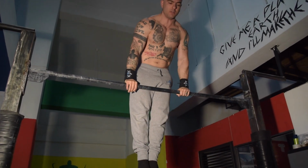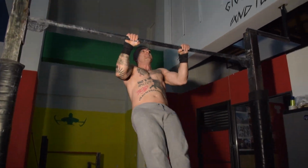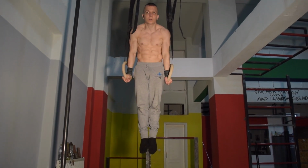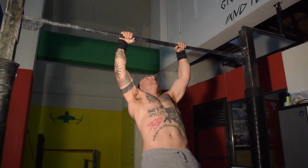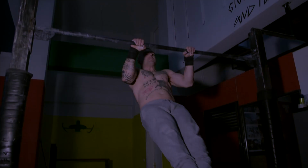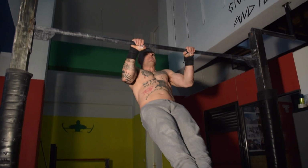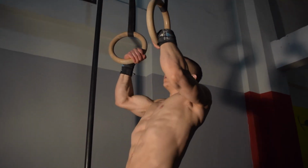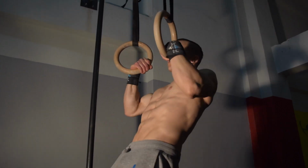Exercise number 2 in the top 10 is the muscle up. It's important to be able to perform both the bar and ring muscle ups. The main difference between the two variations is that in the bar muscle up we are pulling back and away from the bar in order to create a semicircle motion as we reach the top of the bar. Whereas in the ring muscle up we are pulling in a vertical motion, traveling directly upwards.